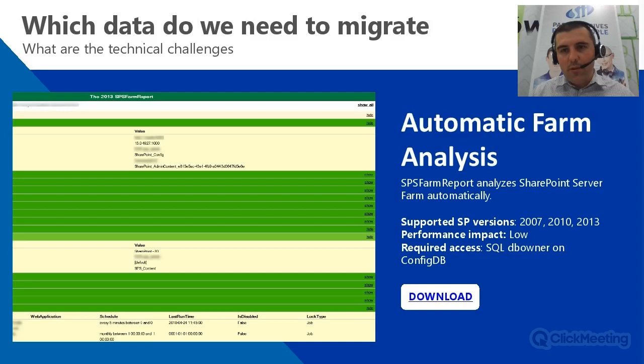This tool is also very useful in case you plan to migrate to a newer version of SharePoint on premise. So if you plan to move from SharePoint 2010, 2013 to SharePoint 2019, you can also use that tool to analyze how complex your SharePoint farm is. The tool is free. It works for SharePoint 2007, 2010, 2013. It has low impact on your platform and gives you high level information about your farm, about services executed there, custom solutions, and content database size.